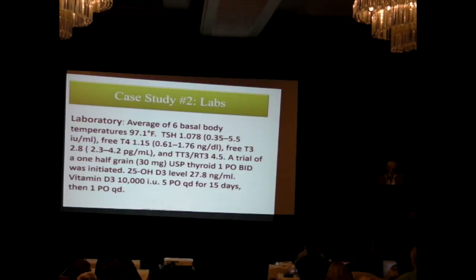Her lab had come back. She had an average of 6 basal body temperatures of 97.1 degrees Fahrenheit, which in the good old days would have indicated you might need some thyroid. She had a normal TSH, normal free T4, a low normal free T3, but she had a very low total T3 to reverse T3 ratio, which meant she needed to get a little bit more free T3 in the mix. At that time, we went ahead and added a half grain of USP porcine thyroid, 1 twice a day.